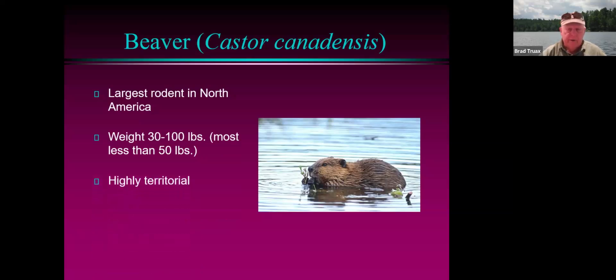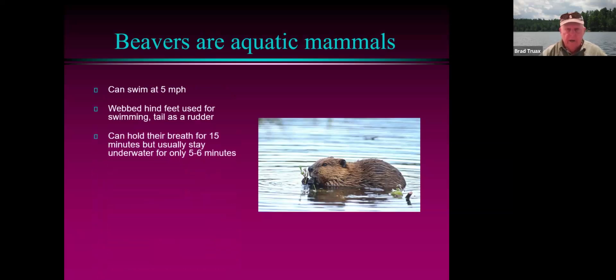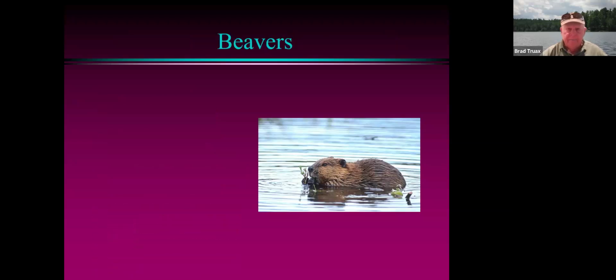And they're highly territorial. They're also crepuscular, which means they're most active at dusk and dawn. The beaver can swim at 5 miles an hour. It has webbed hind feet that are used for swimming, and they use their tail as a rudder. They can hold their breath for about 15 minutes, but they usually only stay underwater for 5 or 6 minutes at a time. And their nostrils and ears have valves that close when they're underwater and nictitating membranes that cover their eyes when they're underwater. And their heart rate decreases about 50% when they're diving.